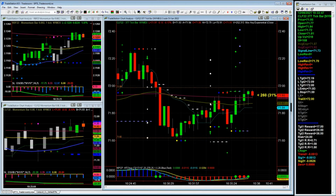Just doing it the same way every time. We need to get up to 72 to get to risk-free, and we missed by 2 ticks. Hopefully resistance becomes support here and we can get a push higher, and hopefully with energy. But it could fail. Remember, this is the reaction.